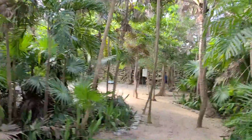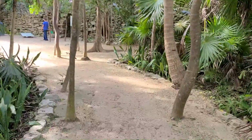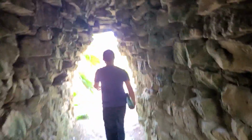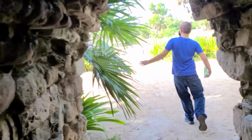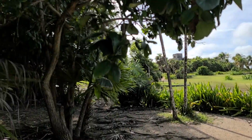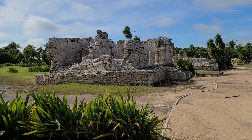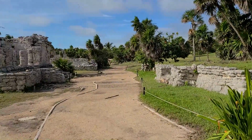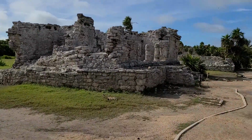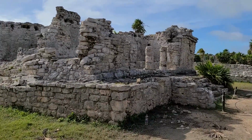Oh, looks like we found a wall. Oh, there's actually old stuff here. Yeah, we got to the wall. Going in. In the wall we go, into the palace. Yep, we are invading Tulum. This is the palace. I think they need housekeeping to come because it's a little bit dirty. I think they need guards, because it seems pretty underdefended.